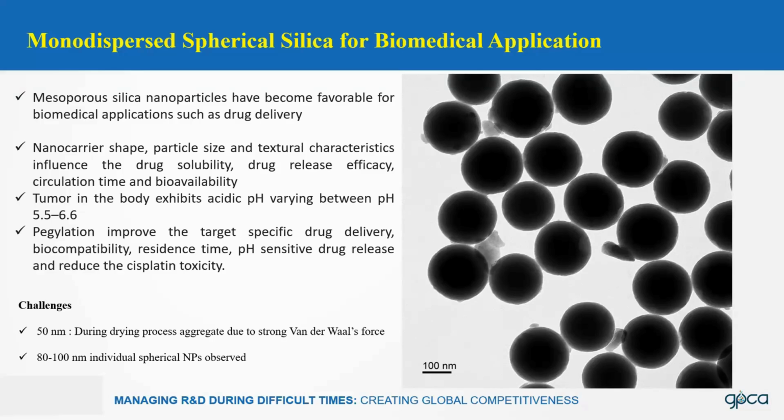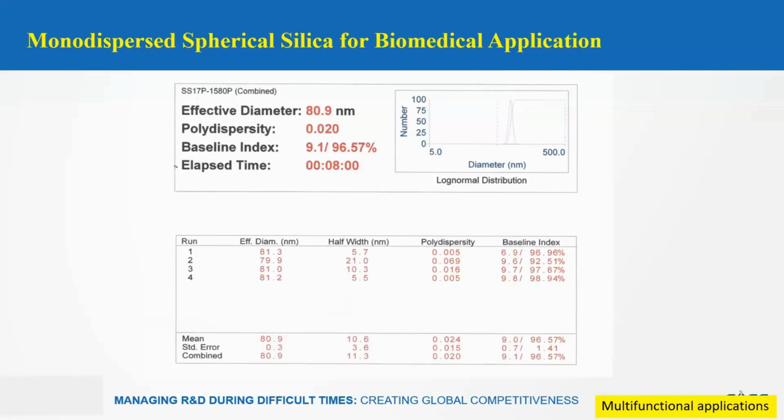So we can load such nanocarriers with drugs and polymers. We found that 50 nanometers is difficult because there is agglomeration and aggregation, but at 80 to 100 nanometers there are individual spherical nanoparticles. Here the zeta potential also shows the presence of the effective diameter, which we can see is around 80 nanometers.